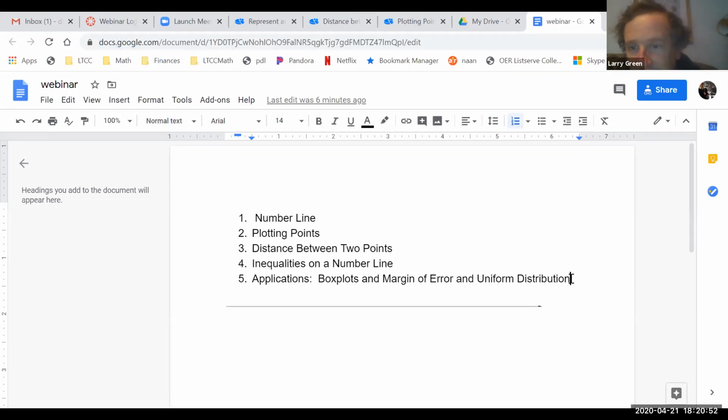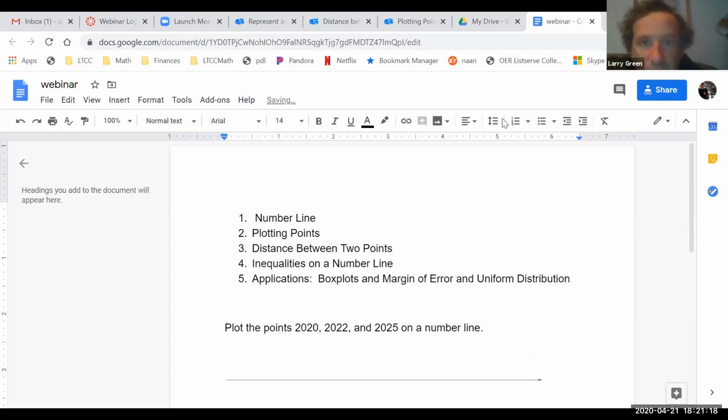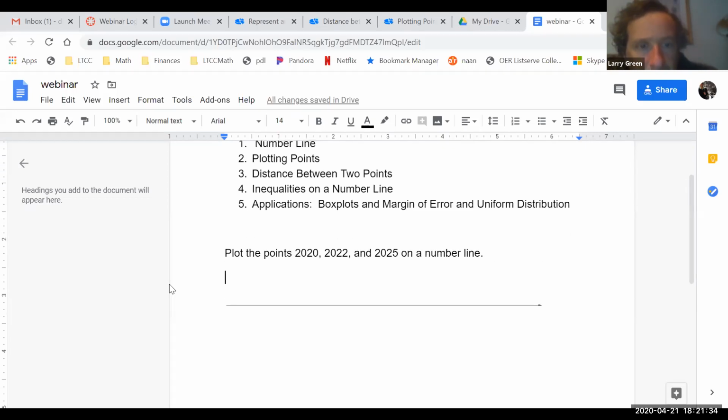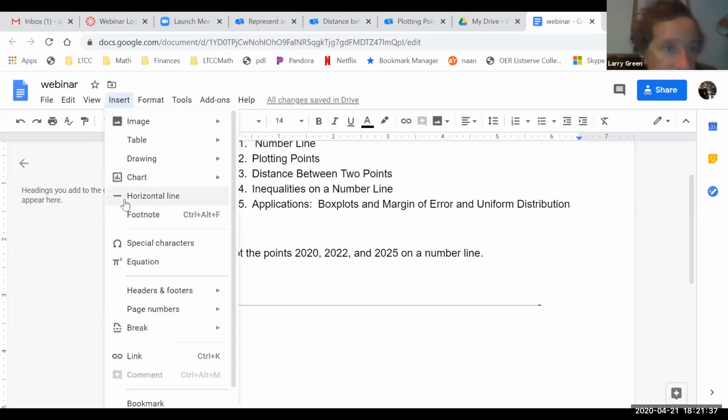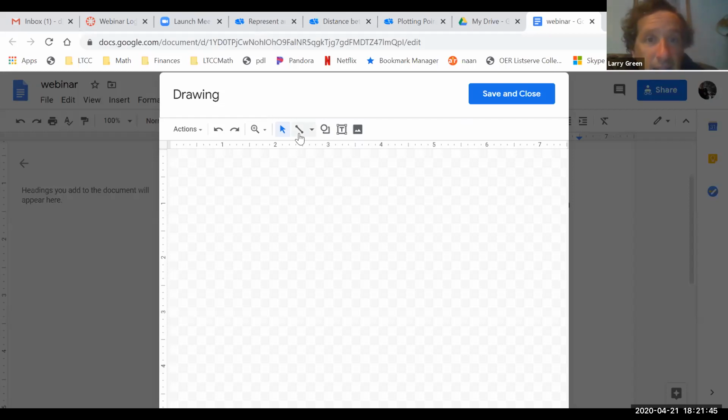Okay, so now we're going to do another example. Now the question is plot points, let's say 2020. So we're going to talk about the years coming up. 2022 and 2025 on a number line. Okay, so 2020, 2022, and 2025. So what I can do is I can do the same thing. I can insert. There we go. And I can start the same way.